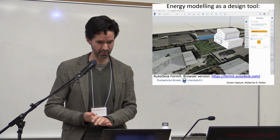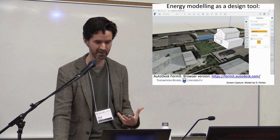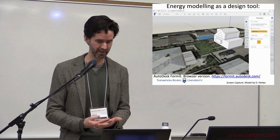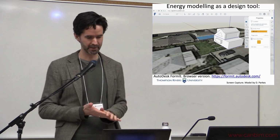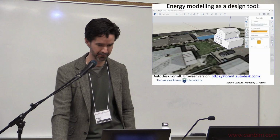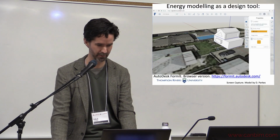Where I think this has the most, well, there's a number of things. It's intended to be a schematic design tool. So it's available for iPad. Apparently they don't have Android support anymore. But you can draw on it with a stylus. So it's very user friendly. But it's more for just starting to create simple massing for a project like this.